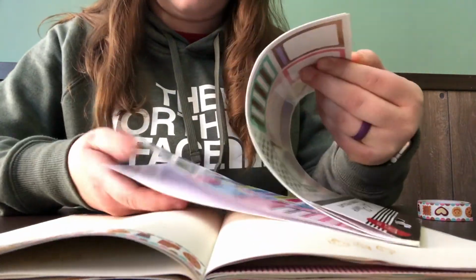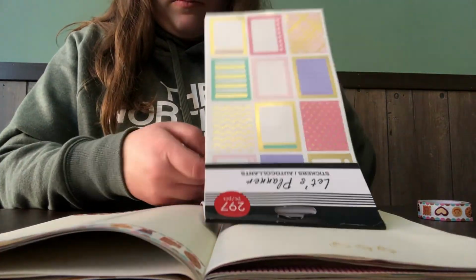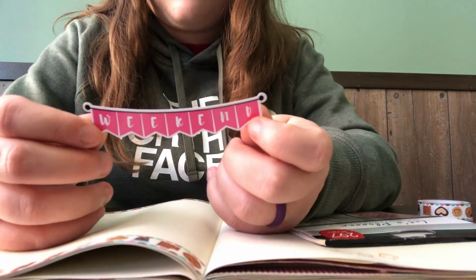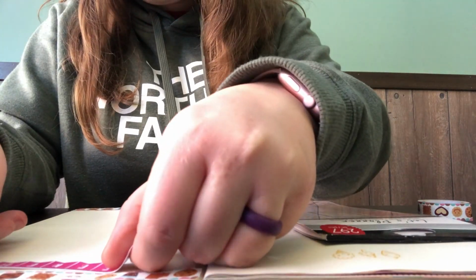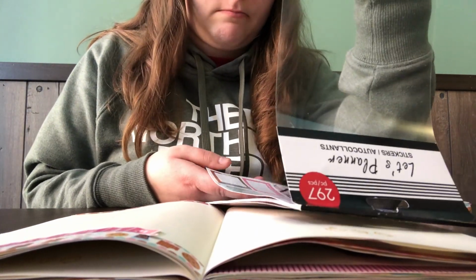But yeah, I'm just going to lay down those pieces and then find stuff in here to put in here. Because I haven't really used this book and I've had it for a while. I really need to use more things up in my stash. I just keep buying stuff and I really gotta stop doing that.